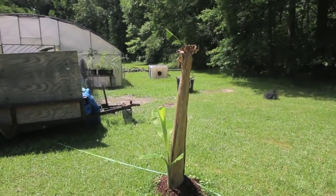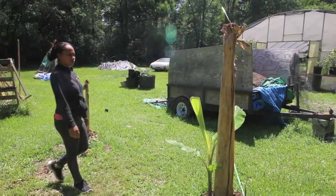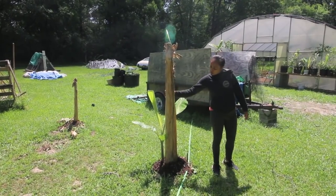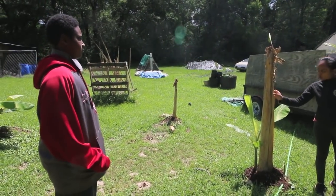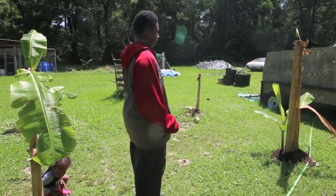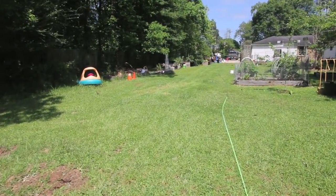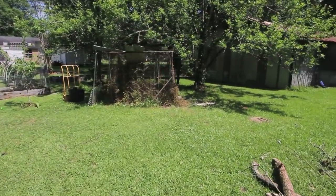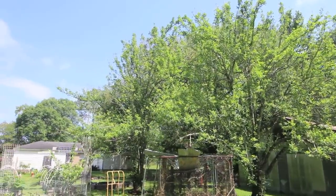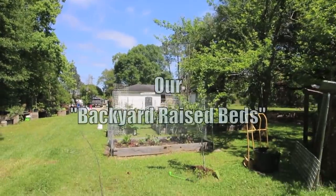But this one, once we planted it, was that huge one that we overwintered last year. It's throwing out a pup now that's probably gonna pass it up. So I don't know if we're gonna keep that one or cut it down and let the little pup take over, but we'll see. Let's go check out some raised beds. Pear tree's looking good. Look at that. Haven't seen it flower yet, but it's looking real nice.